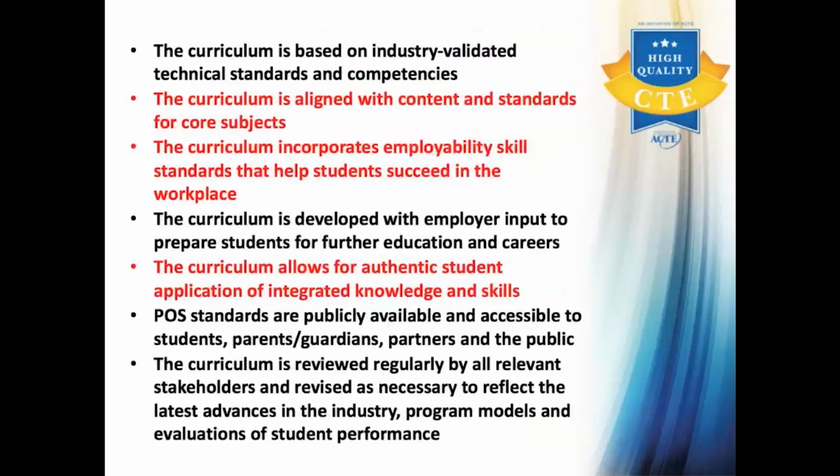There are 7 criteria for high-quality, standards-aligned, and integrated curriculum. In this webinar, we will focus on 3 of those criteria, and they are highlighted in red. Specifically, we will discuss aligning curriculum with content and standards for core subjects, incorporating employability skill standards, and authentic student application of integrated knowledge and skills.